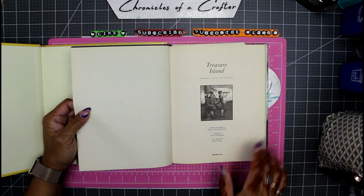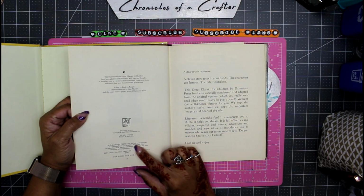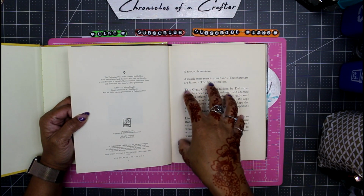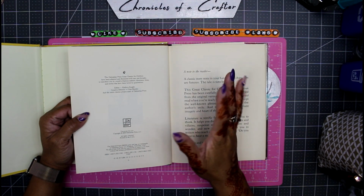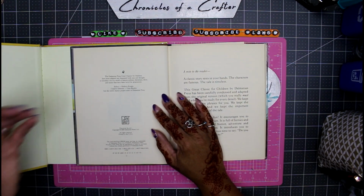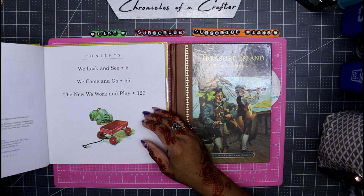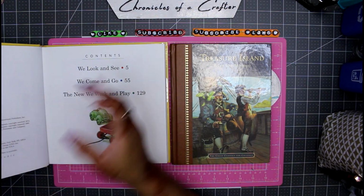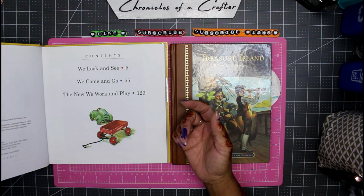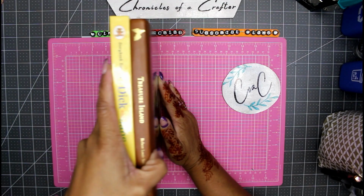Let's see the original copyright. It's usually in here. I'm only seeing the one for this particular book back in 2004, so that just doesn't make it that old. The original book is probably like 1920s or so. But I just thought that was a lot of fun, so I grabbed these two books. And Fun with Dick and Jane is original copyright 1956, and this one is 1984. Okay, so two 1980s editions, originally early 1900s and 1950s.